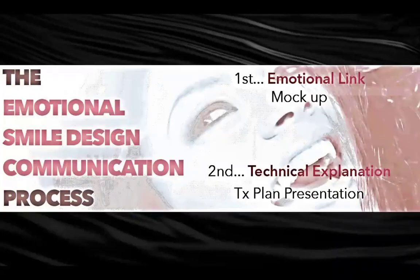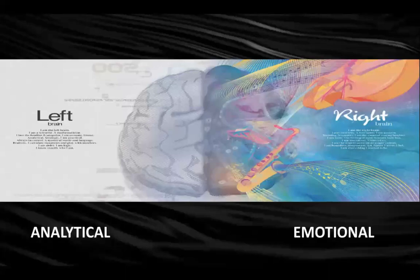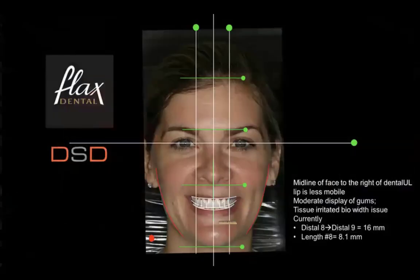Anytime you have to make an emotional decision, instead of justifying it, it always comes to, I've thought about this emotionally, and it makes sense to me to do something about it. People think about things in a left brain and a right brain, and most people, when they make a big decision, use their right brain. So when I'm asking people to look at their smile, I don't show them the mirror view because they get very, very anal retentive. I rather show them the mirror.